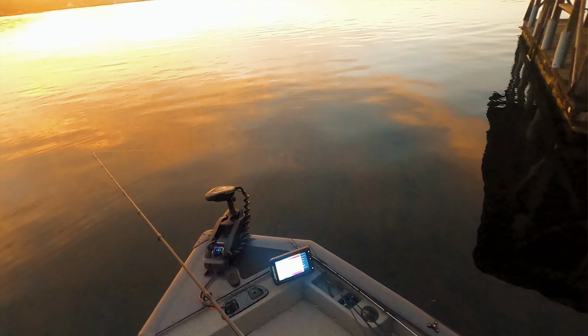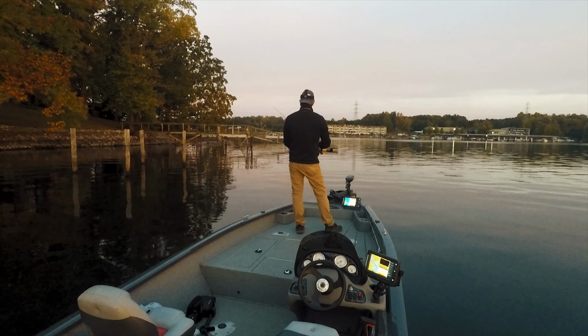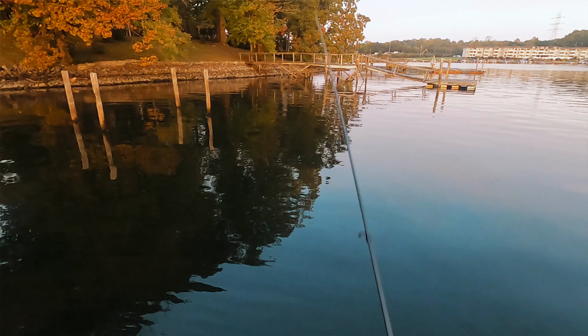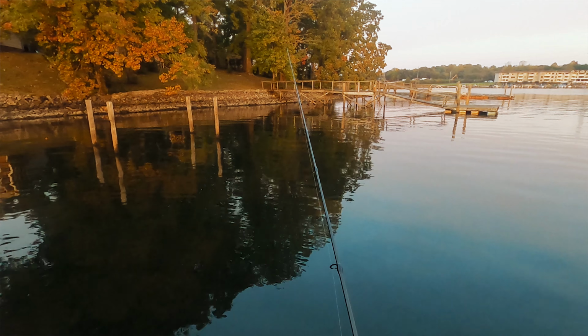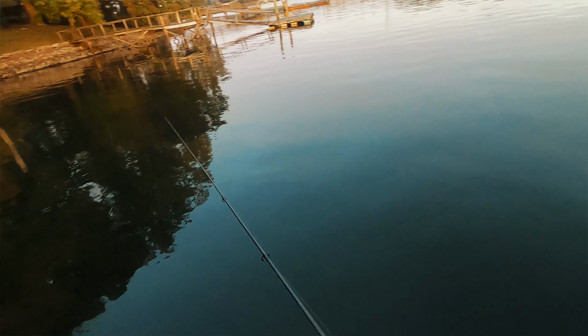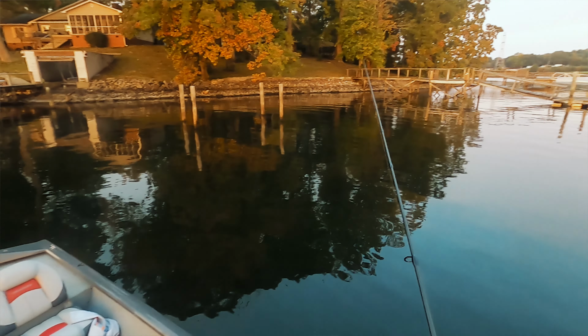The weather alone makes it worth it. Water is 70 degrees. I'm in 16 feet of water, 15 feet of water right here. So I'm probably 10 over there by those posts.